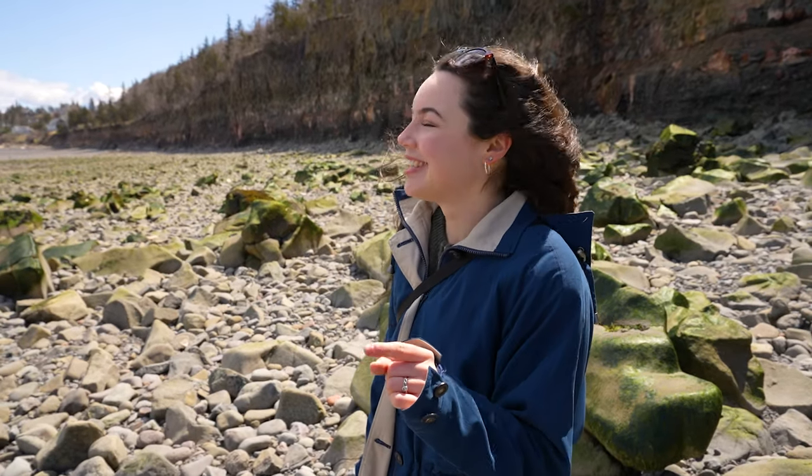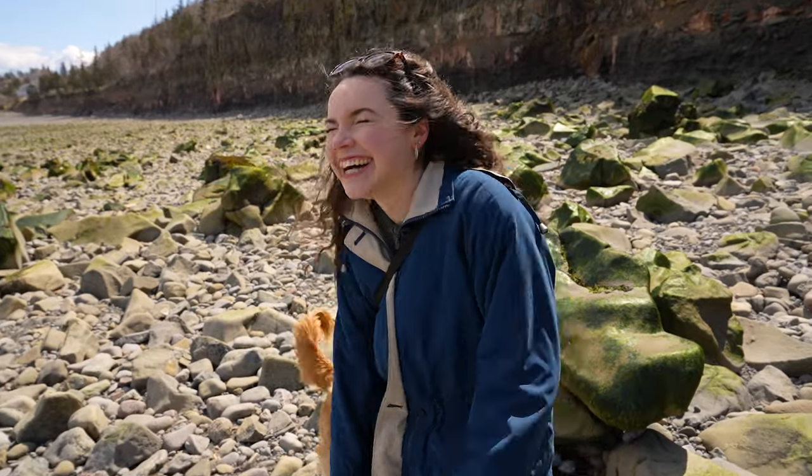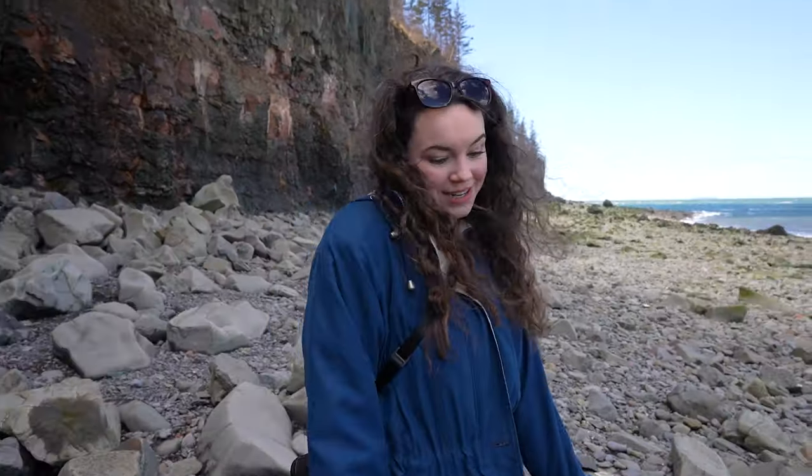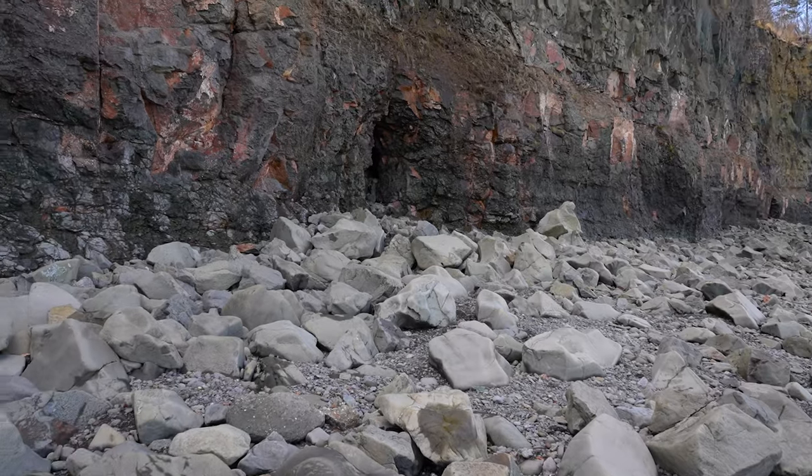Race idea. I will race you to the Lobster Pound. And first person to get there without breaking their ankle over all these rocks wins. Okay. I'm kidding. What do we win? I don't know. I don't want to go in there. I'm scared of it. You scared of it? Little baby cave over there.